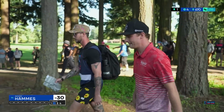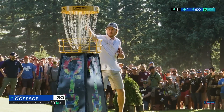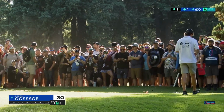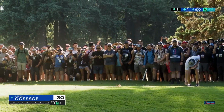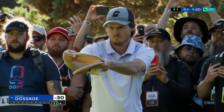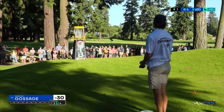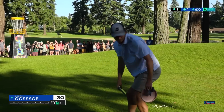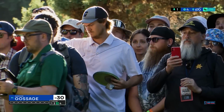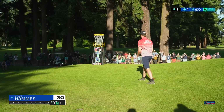Everybody, please make sure you are extremely still when they are putting. Now, what does Aaron have? 30 feet? 35? 35. Okay, outside the circle. He likes the stepper. Wow, that looked pretty good. It was a good effort. All right, how close is Adam? Wasn't a good look from that camera. I think he's like 25. Okay. For the win.